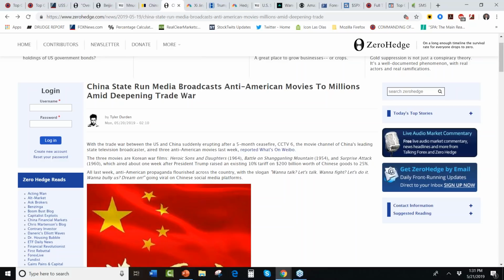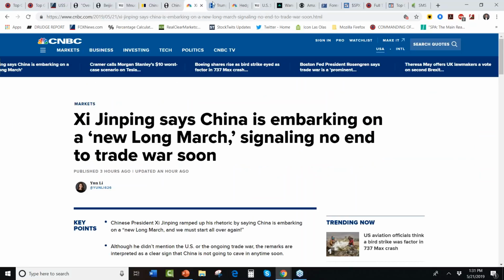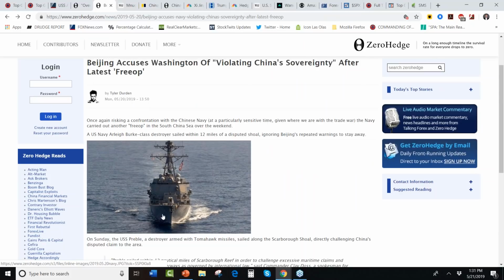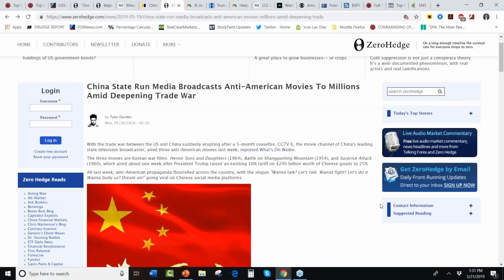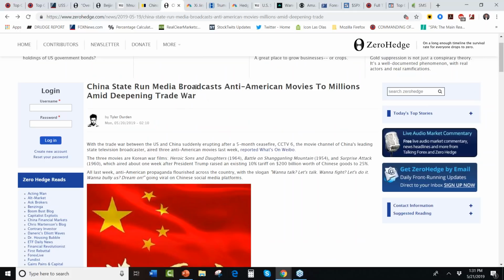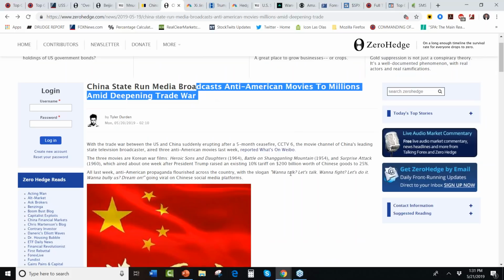What did President Trump do? Admiral, why don't you take a couple of your destroyers and keep sailing through here? Send a couple of B-52s right up these Spratly Islands. And by the way, Taiwan, I approve your request to buy 66 F-16 fighters and a bunch of M1 battle tanks. Folks, this ain't about a trade deal, man. This weekend, what did Chinese state-run media broadcast? Game of Thrones. No, they didn't. They actually turned off Game of Thrones and broadcast anti-American movies.